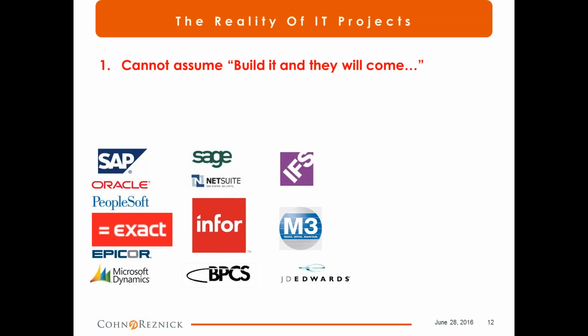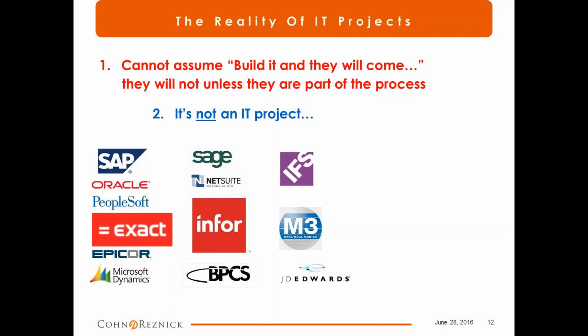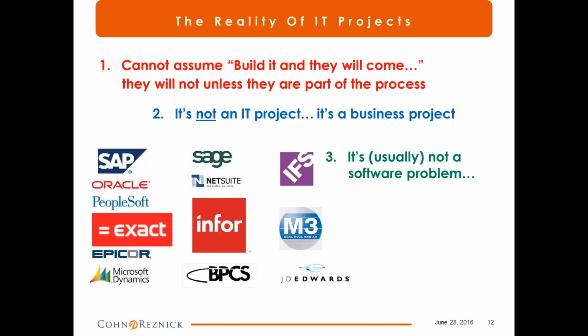The reality is that, you know, if you build it and they will come, that's really usually not a successful formula. You really need to have the business participating in the project itself. Similarly, IT can help drive the project, but we should not look at these projects as an IT project. It's really a business project and it could be transformational for the company.